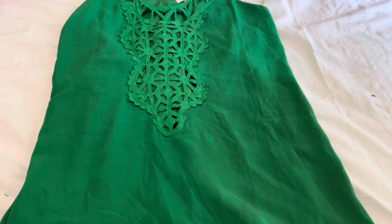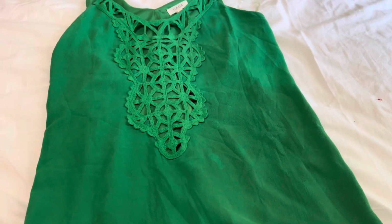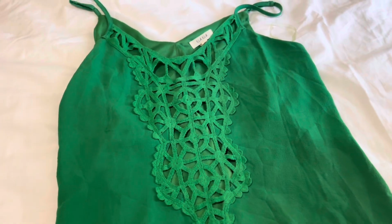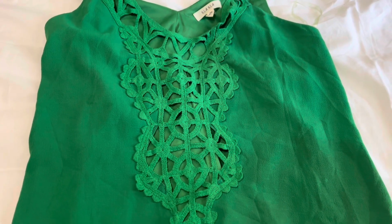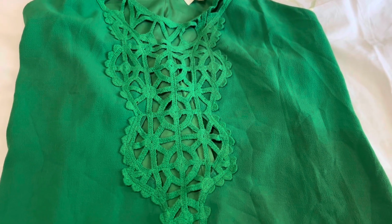This is another cute dress that I picked up today. It's a strappy summer dress. This one is a brand called Illa Illa, and it is a size medium. This one is probably right above the knee when it comes to length, and it does have adjustable straps. It's lined, and I really liked the lace front detail.